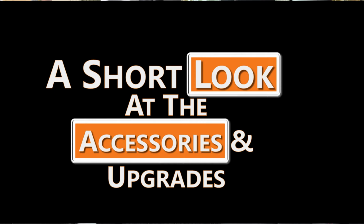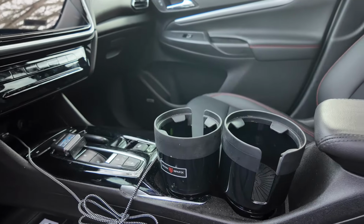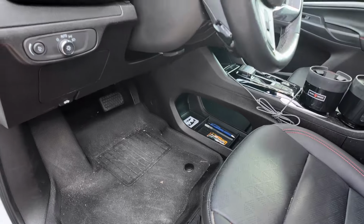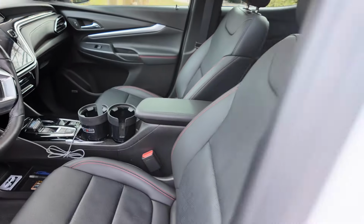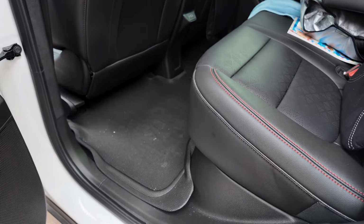I'm going to take you through some of the accessories. Ones that I did not mention earlier are these cup holders. I did mention the mats, and you can see they're very dirty right now, but I just finished a trip. So they're going to be dirty, and that's just going to be the way it is until I have time to clean my car out again. Here are the mats in the rear of the car.